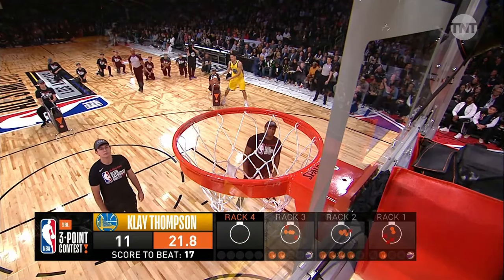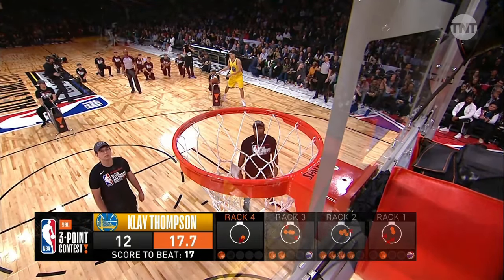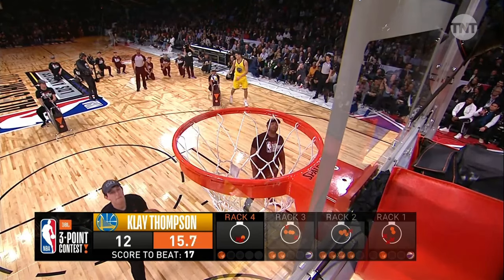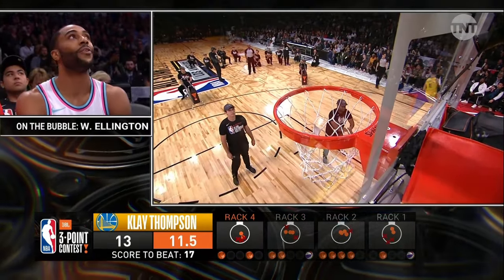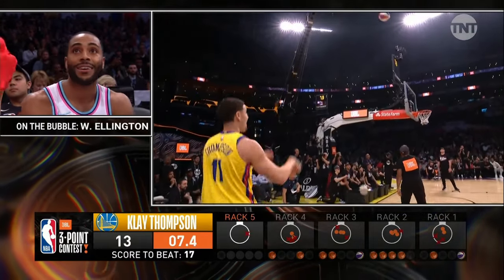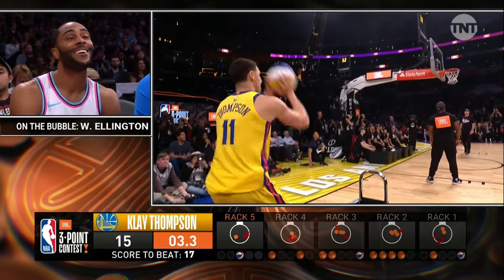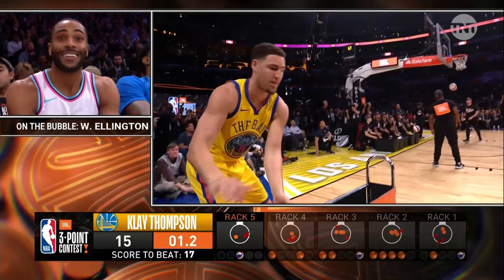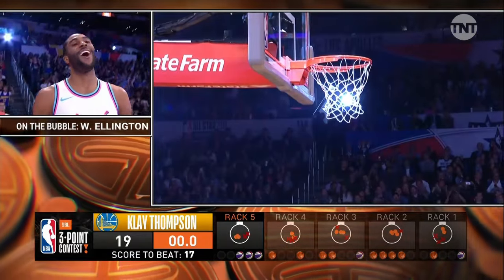Mona Lisa. Okay, art. And this is the best advantage that we have when guys shoot. Everything is straight on in terms of Klay's shot making and straight up. Is he getting tired, though? He's at 13 right now. This is his money rack. Gonna need these last 2. Got it! Yes!